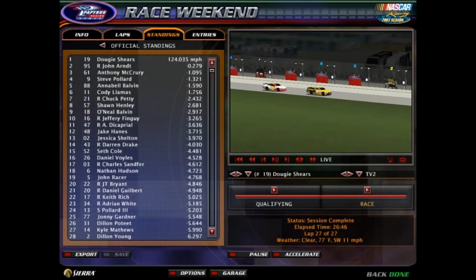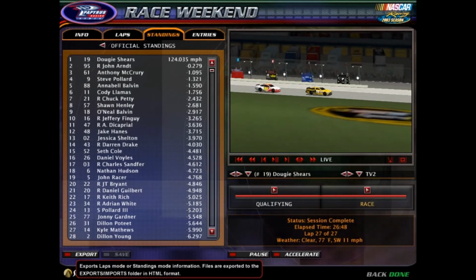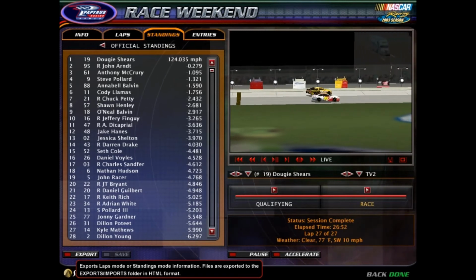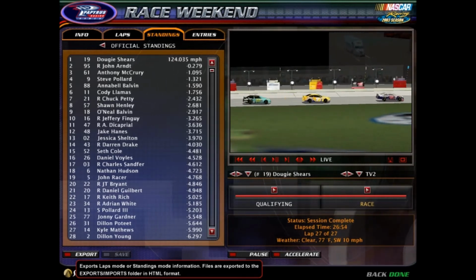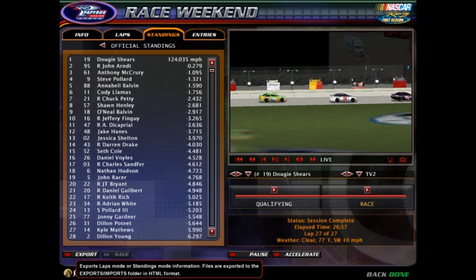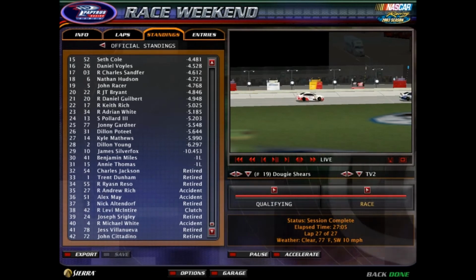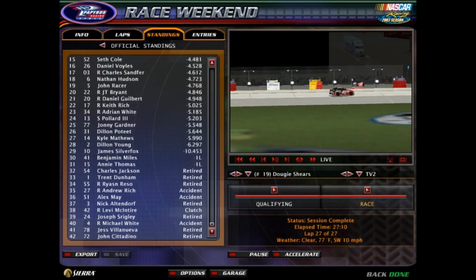There we go. The race results have unofficially been saved. Make sure that's not blurry. Nope, not blurry. Make sure the second one's not blurry. Nope, not blurry.